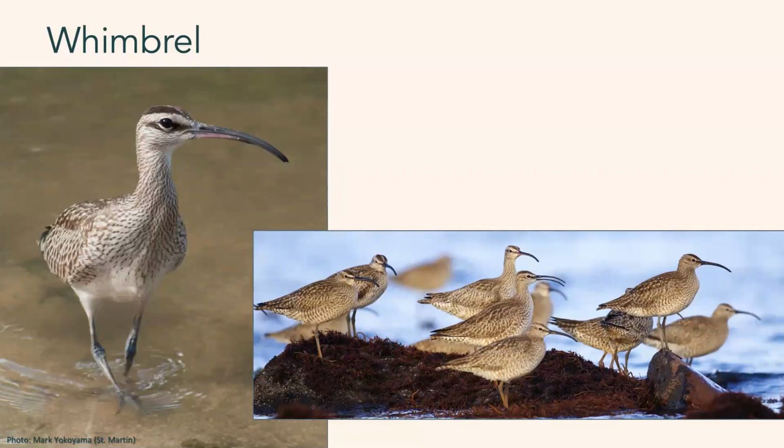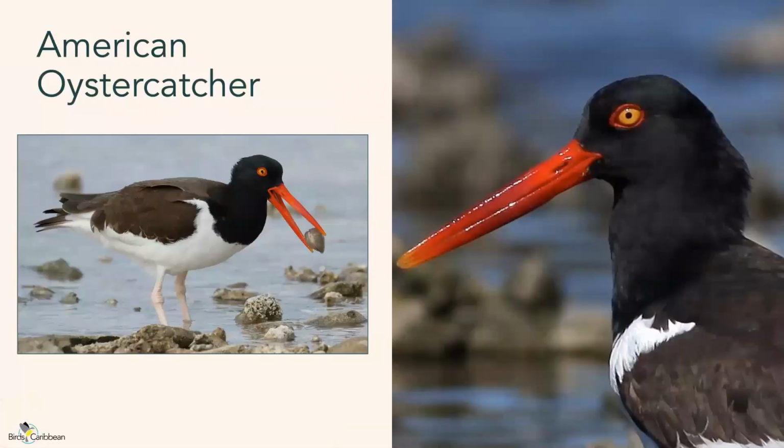Yeah, many of these birds will leave the high Arctic and fly straight to the Caribbean. And you can imagine how much energy they would expend in that. And it's a perfect example that they really need the Caribbean to fatten up.